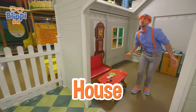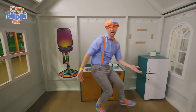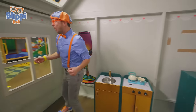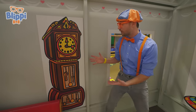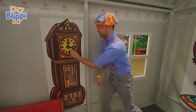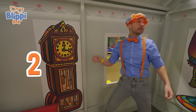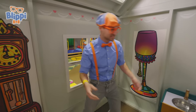Whoa, a house. Whoa, cool house. Ooh, it looks like we have a kitchen in here. Whoa, a fridge and a freezer. Whoa, and a sink. Whoa, a grandfather clock. So cool! Most grandfather clocks are very old. They tell time right here with the hands, and when it turns to 3 o'clock, it makes three dings. Ding, ding, ding. 3 o'clock. Hey, how about we make some breakfast?